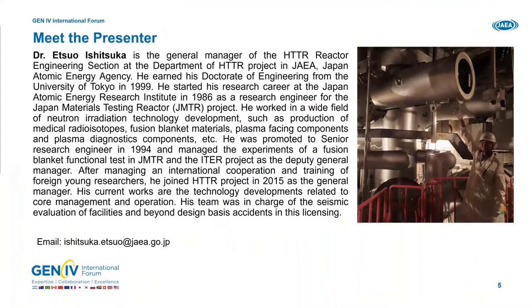Good morning, everyone. It's a pleasure to be here today and to welcome Dr. Isuo Ichikawa, who is the general manager of the HTTR Reactor Engineering Section at the Department of the High Temperature Engineering Test Reactor Project in JAEA. He earned his doctorate of engineering from the University of Tokyo in 1999. He started his research career at the Japan Atomic Energy Research Institute in 1986 as a research engineer for the Japan Material Testing Reactor Project.